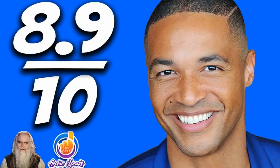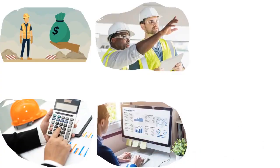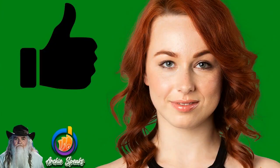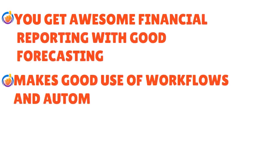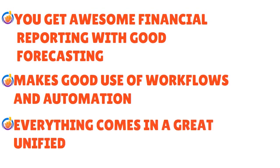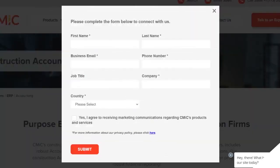Number 7, we have CIMIC. Our score 8.9 over 10. So when you think about CIMIC, I want you to think about a great construction financial software for general ledger. We love the fact that you have financial reporting and good forecasting. You have workflow automation. You have workflow seamlessness. This is kind of cool. And we love the fact that you have a centralized dashboard too. This is really fantastic. Okay. So here's the pricing for CIMIC as of the date of this show. But you need to contact CIMIC for pricing though.